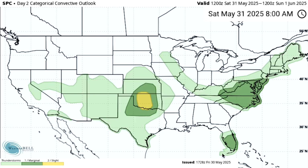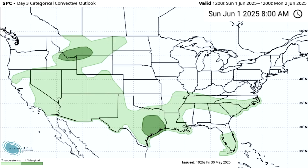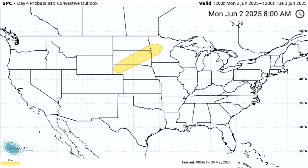For tomorrow, 3 general thunderstorm risk areas, 3 marginal risk areas, and then a slight risk there for the Central Plains. Day 3 on Sunday, June 1st, you can see things slow down quite a bit. We do have some general thunderstorm risks out there, also 2 marginal risk areas, but we have definitely slowed down by Sunday, a little bit quieter. Day 4, we do expect a slight risk. These extended day outlooks, this is how they do it. So this yellow area roughly translates to a slight risk for the northern plains for Monday the 2nd.